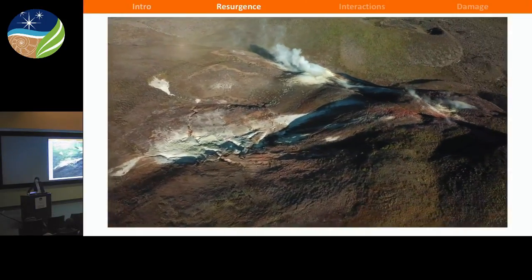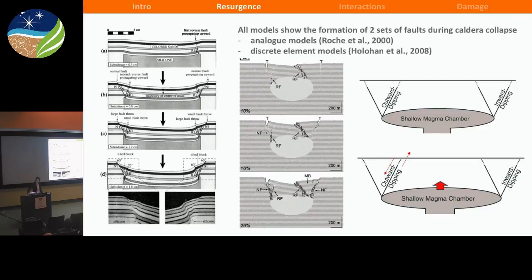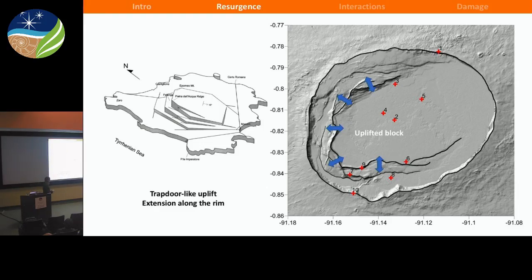So we think that it works a little bit like Ischia. It would be a kind of trapdoor faulting here with some kind of bending here. And we think this has a relationship with the fact that eruptions are taking place right there. So we have extension along the rim. And why would we have a fault here? It could be an inherited fault, actually.